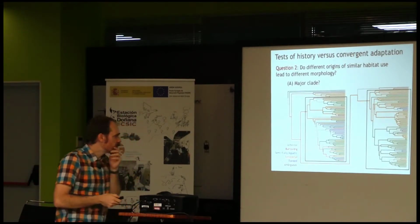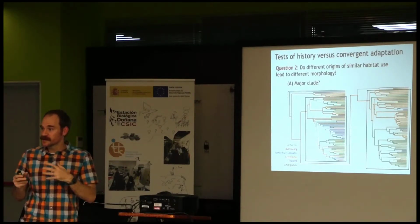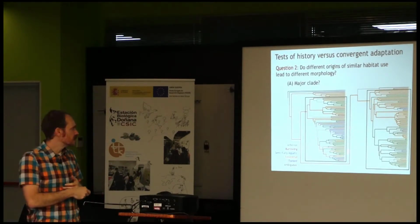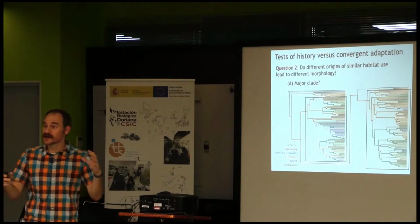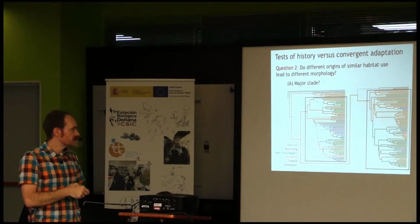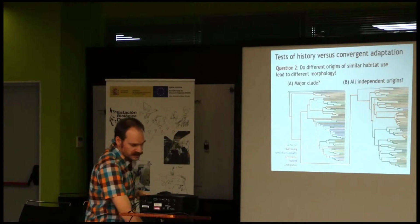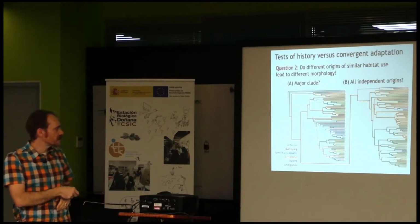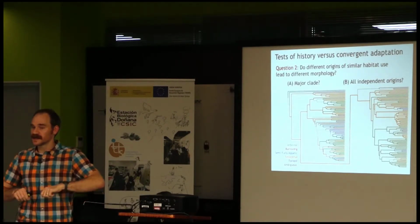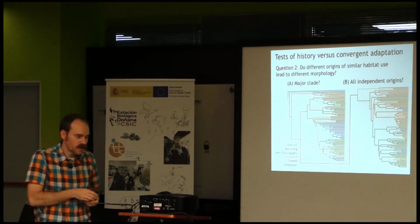Okay, so we can say, is it possible that all the tree frogs in this group are similar to each other, but there's something about being in this group, some sort of morphological characteristic that's shared among all species in that group, despite what microhabitat they use, and they're a bit different than those characteristics that are shared by all species in that group? Or is it even possible that all of these different independent origins, so every time a lineage became arboreal, it is slightly different? So we can say, okay, knowing that it's arboreal doesn't help us a whole lot, okay?